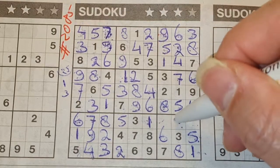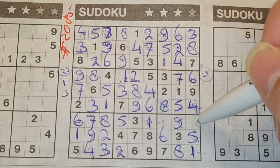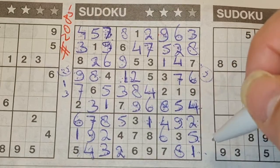9, I believe. Yes, 9 is missing. And the final two numbers of this big square for the numbers 2 and 4. We see here 4, no 4 there. 4 should be here, and the 2 goes there.